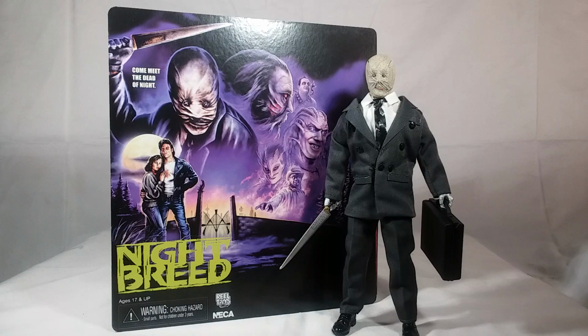I just love this figure so very much, and that is why I had to put it on the list somewhere. I'm still not like the most gigantic retro cloth fan. I really prefer the Ultimate figures over the retro cloth figures, and I really hope NECA does this character in the Ultimate line as well at some point. I would absolutely love that, but if this is the only figure we ever get of Dr. Decker, I love this figure. I think it's awesome, and that is why it is number 13 on this list.